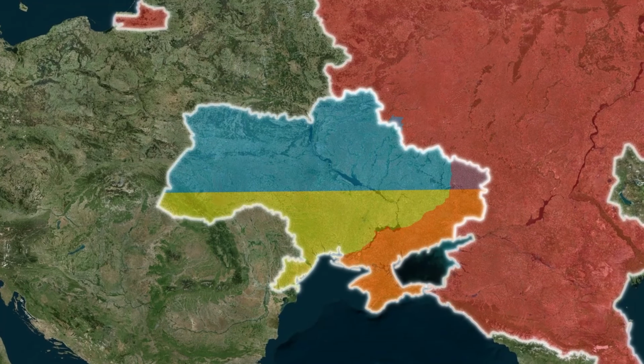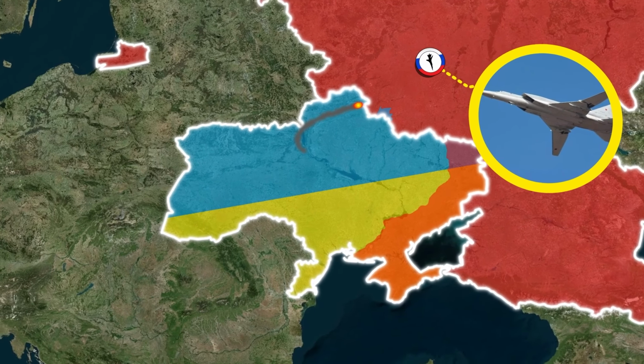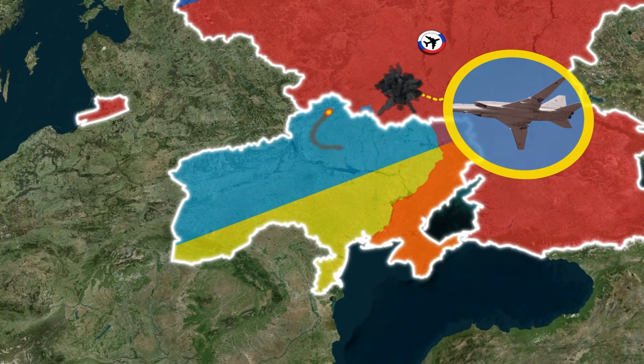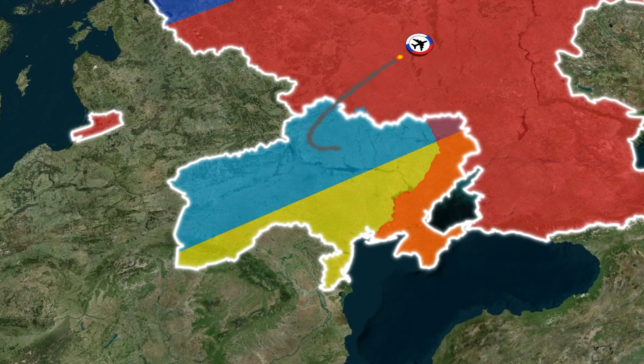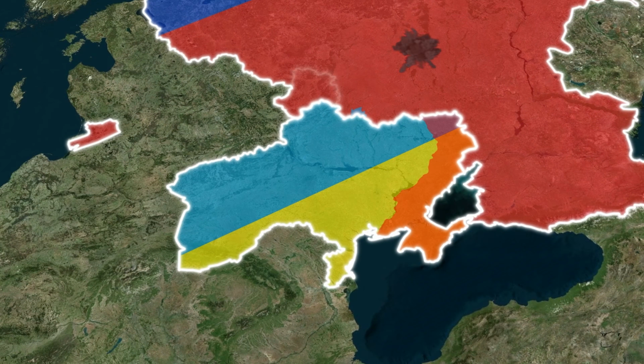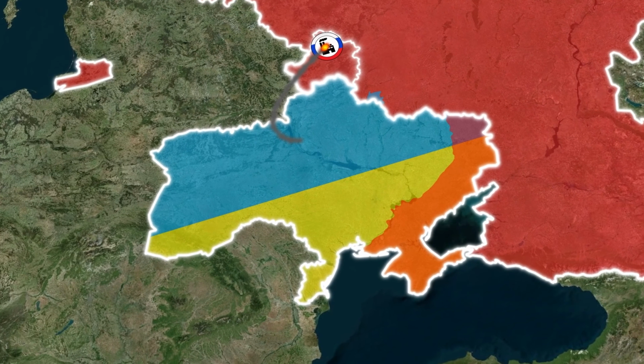Deep inside Russia, a fireball erupts as a Tu-22M3 bomber hits the ground, taken out by a Ukrainian missile. A Russian A-50 Mainstay early warning aircraft suffers the same fate, turned to bits of scrap metal by a long-range Ukrainian missile strike. An industrial facility in the Bryansk region becomes debris as another Ukrainian missile strikes.